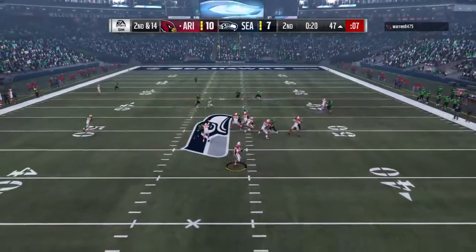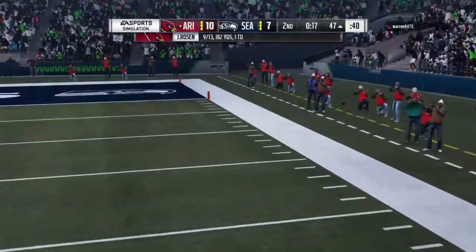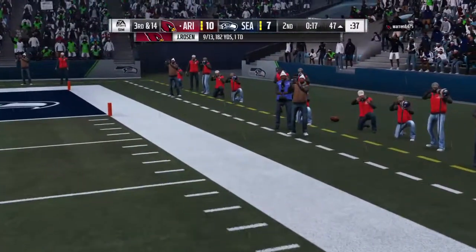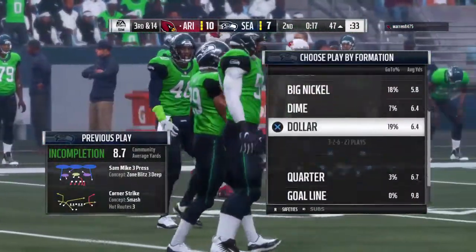On second down, Rosen. And that is incomplete. So 17 seconds now on the clock here. Demaryius Thomas, the intended receiver. And it's third down.